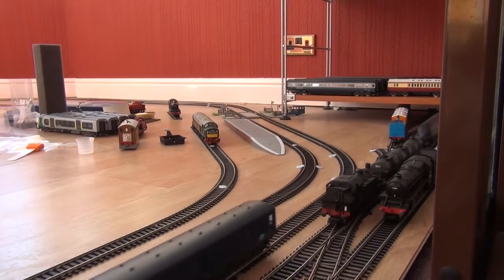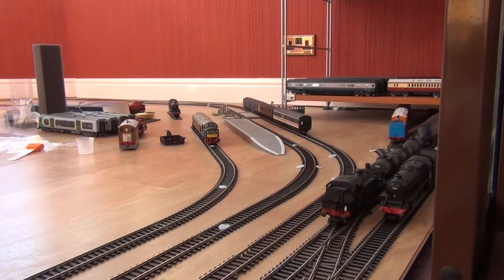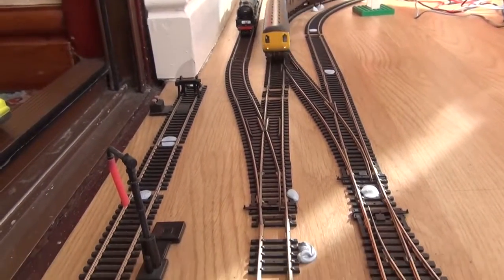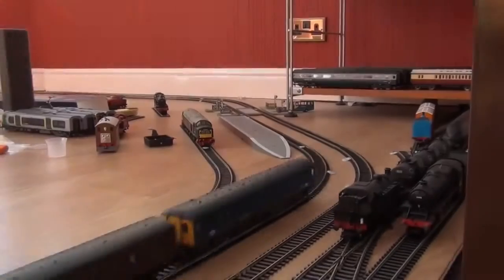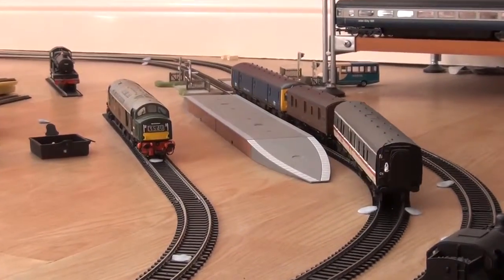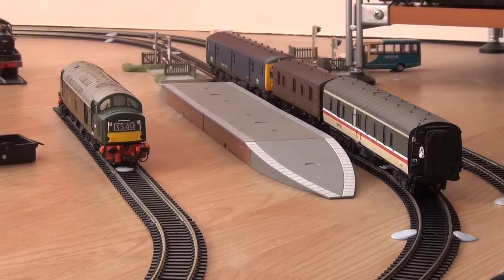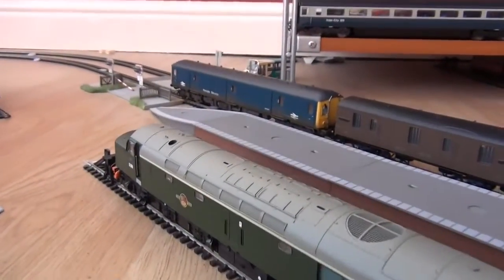So in conclusion, all I can really say is that Heljan are now a major player. They are seriously churning out some quality stuff. This Class 128 is no exception. It is just exquisite. The smoothness of operation, the detail, the livery application, everything about it is just stunning. It's really hard to fault it. And if you want one, what are you waiting for?